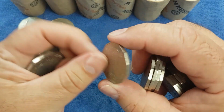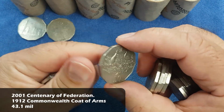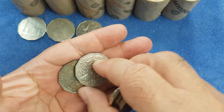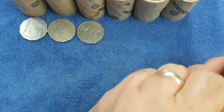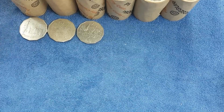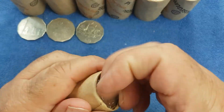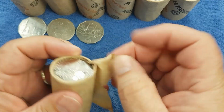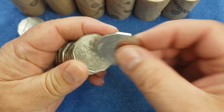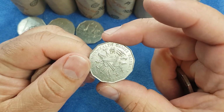Here's a 2001 coin, so it'll be something. This is the 1912 Commonwealth coat of arms. This is a highly minted one of the 2001 set. The other coins that were issued in 2001 were the Centenary of Federation, the States and Territories of Australia, and they're lower minted coins, and we keep those because they are slightly worth more than face value at the moment, and you'll see that if we find any.